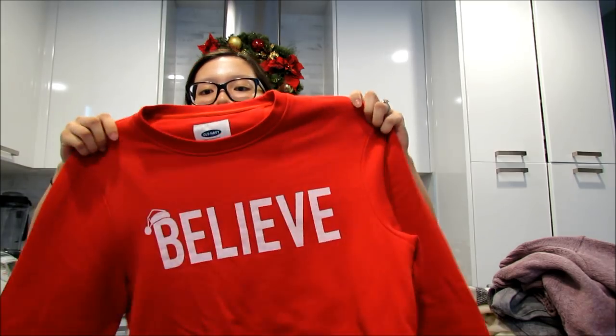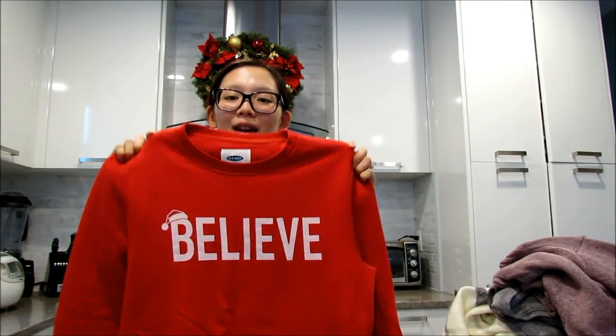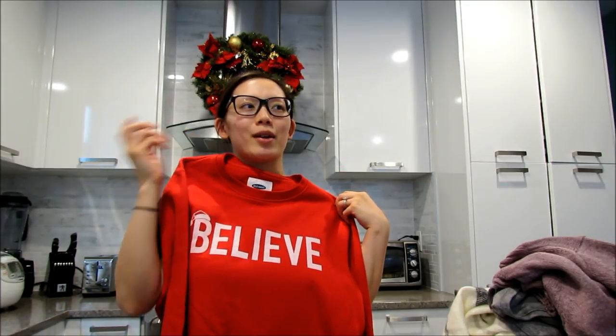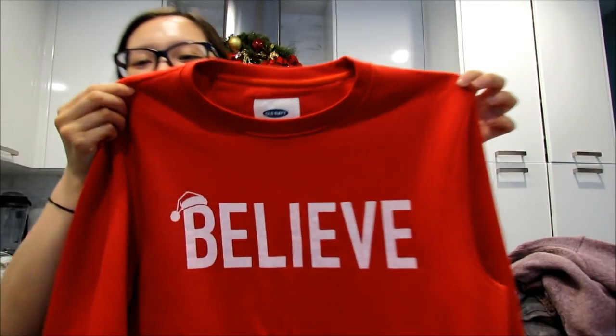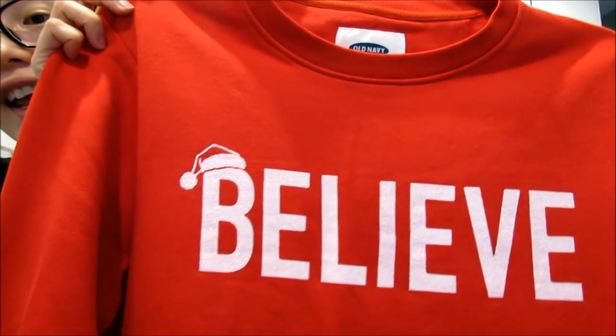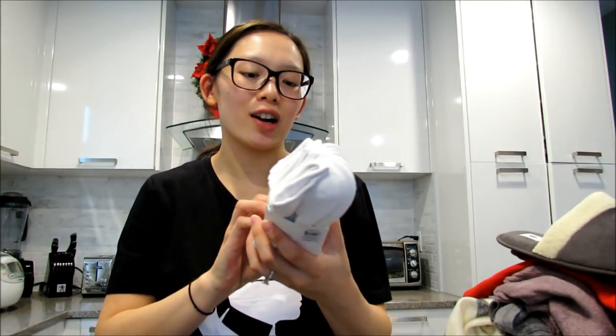And then I also got this for Christmas. This is actually from the men's department. Sometimes I like to go look at the men's department for a looser oversized fit. My husband Alan can fit this as well, and we can share it for Christmas. It says Believe on it, and it has a little Santa hat, and it's just a nice sort of sweatshirt for the holidays.